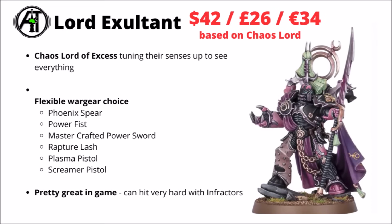And then there's pretty much the generic Chaos Lord for the Emperor's Children in the Lord Exultant. He looks like he could be quite a good damage combo with the Infractors as mentioned. The Phoenix Spear and Rapture Lash look like quite a nice combo. And he has his Euphoric Strikes for one particularly big round of melee.